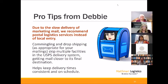One of the things, especially with COVID and some of the situations that have arisen from that, I always felt very strongly about this, but with the state of the post office lately, I even feel stronger that due to the slow delivery of marketing mail, we absolutely recommend that you do some postal logistics service instead of the local entry point. It always was critical, but with what's happening with the post office right now, it's incredibly important to take a look at using some form of postal logistics. Whether it's commingling or drop shipping, depending on your mailing, it skips multiple facilities in the USPS, getting it closer to the destination. And it's going to definitely keep delivery times more consistent and on schedule. Every time you skip a postal facility, you've got a lot more control over what can happen there.